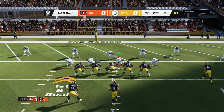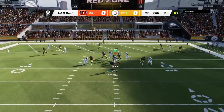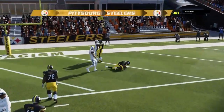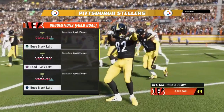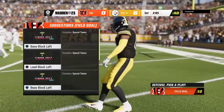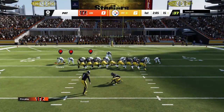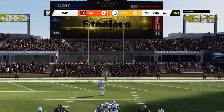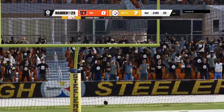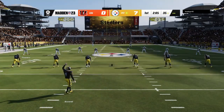A terrific opening drive has them knocking on the door, 1st and goal. Now Pickett. And caught in the end zone. Touchdown, Steelers. Steven Sims from 3 yards out. And the Steelers get the upper hand as they're on the board first here this afternoon. Extra point put through by Boswell. And it's now a 7-0 game.